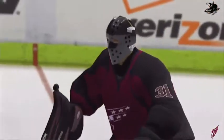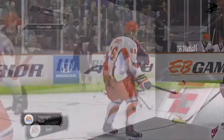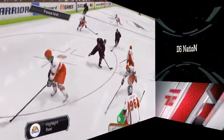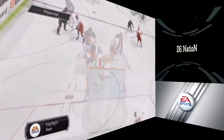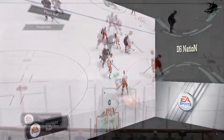First period has come to an end. Pretty good opportunities offensively. 2-0 after one. This was a period where you had one team dominating in the hit department. And that was the team that was completely mentally prepared to play. They've got to love the fact the goal that came late in this period has put them up by two as we go to the break.